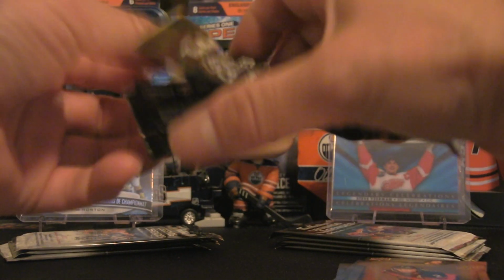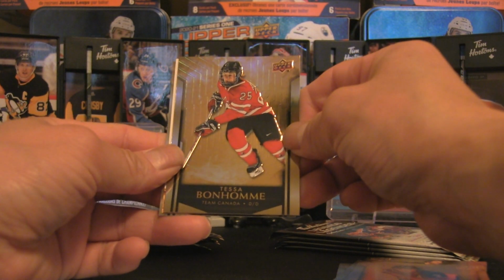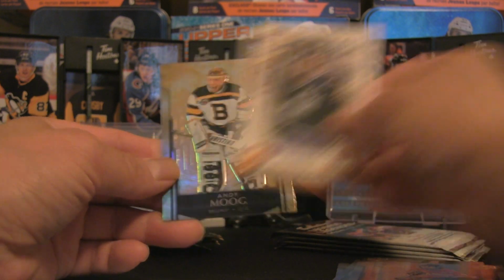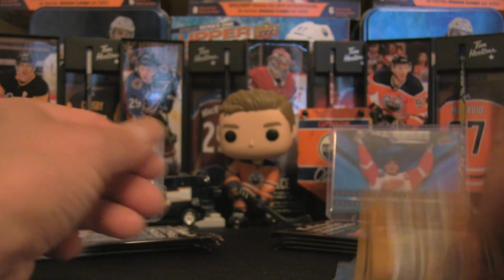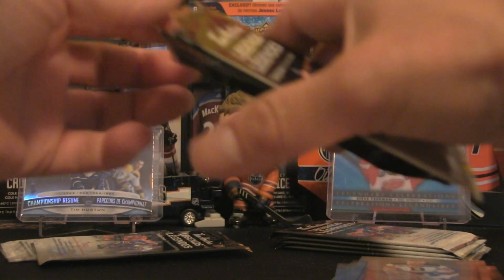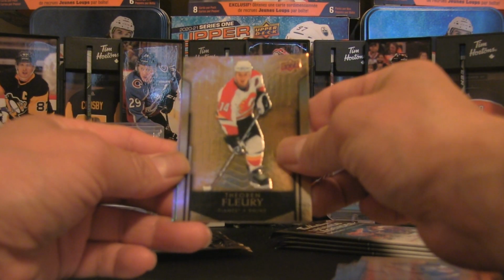Almost down to the final 4 or 5 packs. We've got Tessa Bonhomme, Luc Robitaille, and Andy Moog in the atrocious Bruins jersey. Of course, Andy Moog is an Edmonton Oiler legend as well. A couple of cups with the team before being traded off there.